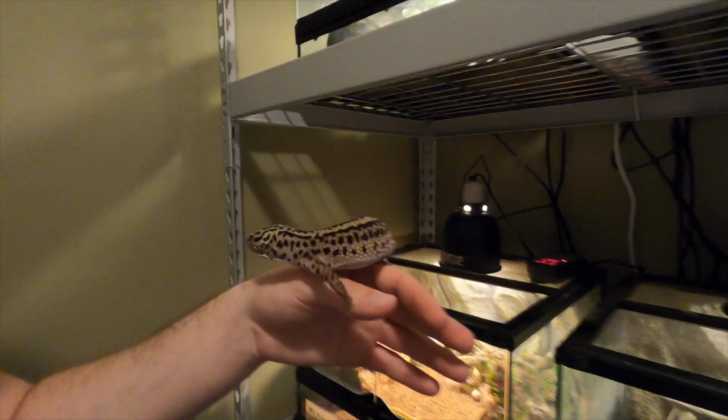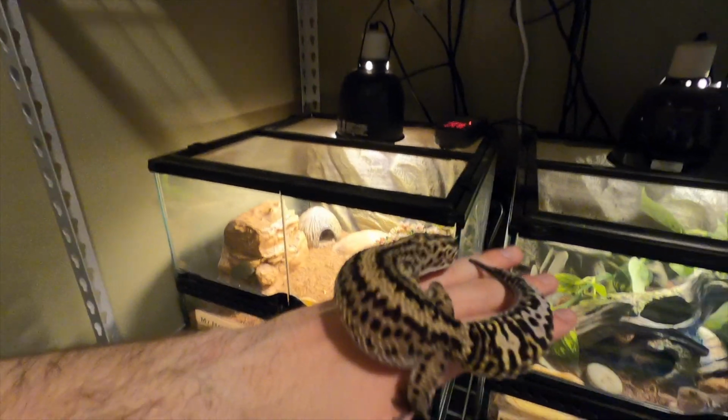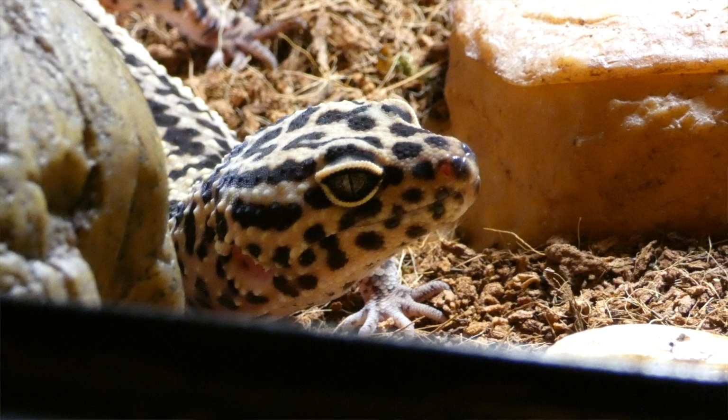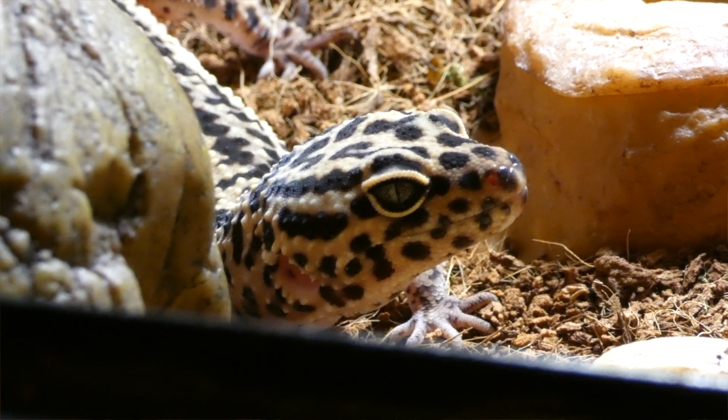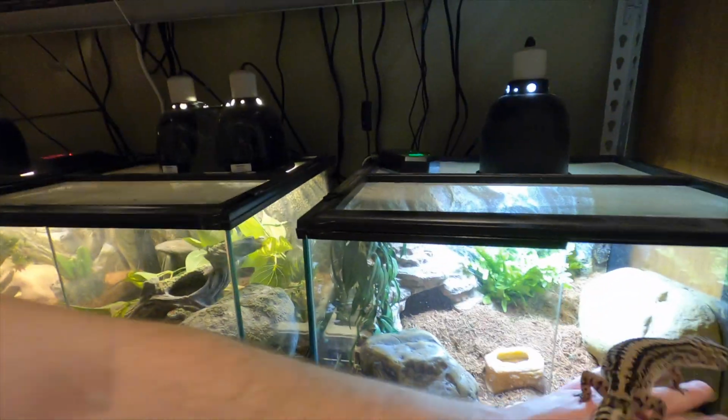One of these setups is not that much money. Heat pads, that's not that much for heat. They're only 8 watts. Buy a temperature controller, they're like $50. It's not that big of an investment. And this is a full-grown female, so they don't get that large at all. So I'll put her back here.